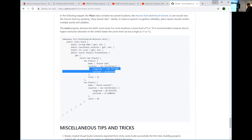Okay, let me make sure I'm sharing the right screen. Okay.